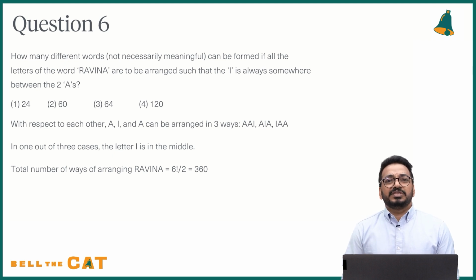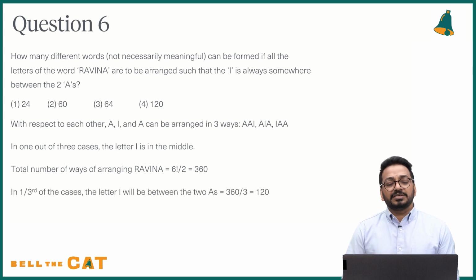Only 3 ways in which these 3 can be arranged with respect to each other. How many cases will I be in the middle? 1/3 of these cases. So 360 by 3 is how much? 120. So what's the answer on this one? The right answer on this one is option 2.